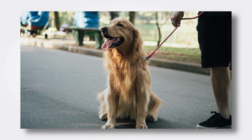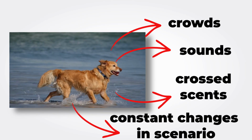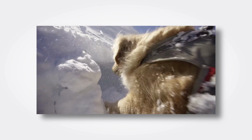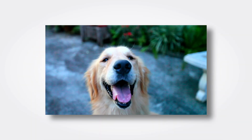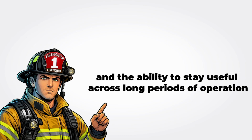One of the Golden's greatest advantages is temperament. It's a dog that tends to stay stable even in busy environments, with crowds, sounds, crossed scents, and constant changes in scenario. In a search mission, that matters enormously because energy alone isn't enough. The dog needs to hold concentration, interpret commands, and remain functional even when the environment is chaotic or under pressure. The Golden can work human scent effectively and sustain the search with consistency, especially with solid training and proper handling. Its strength isn't in aggression or physical dominance. It's in steadiness, environmental awareness, and the ability to stay useful across long periods of operation.